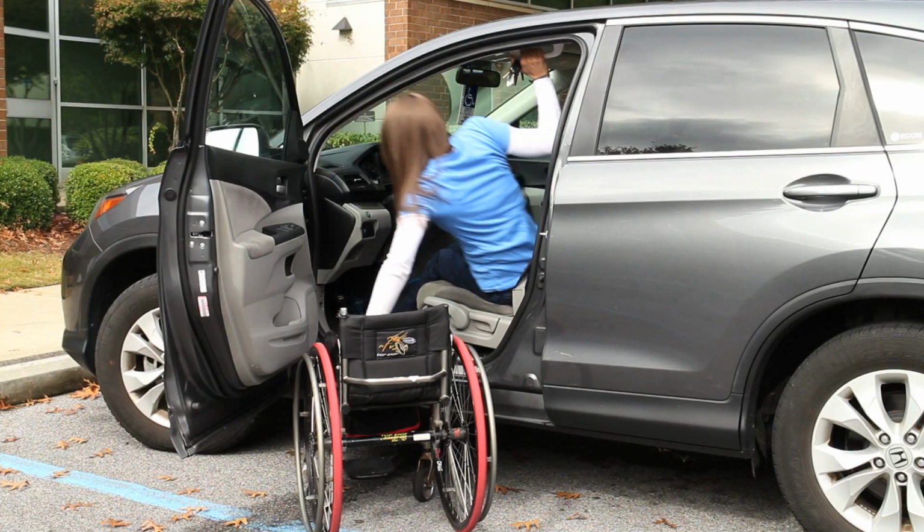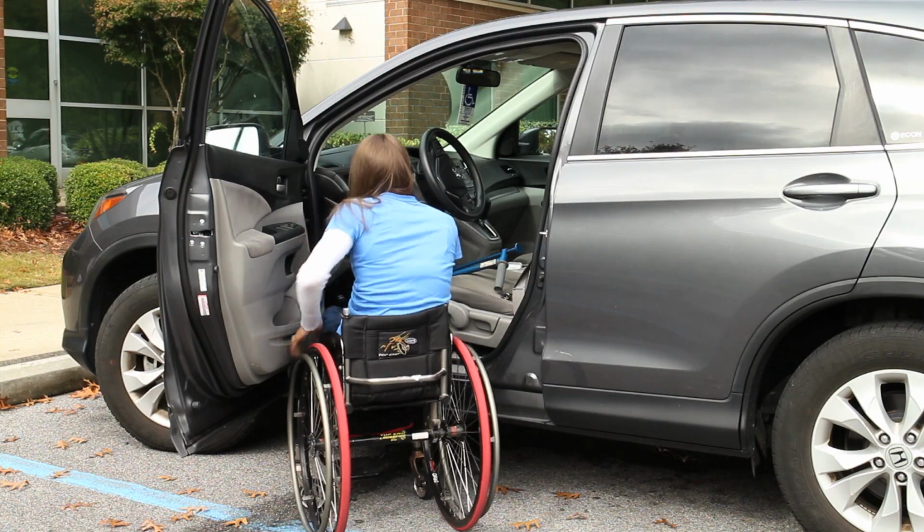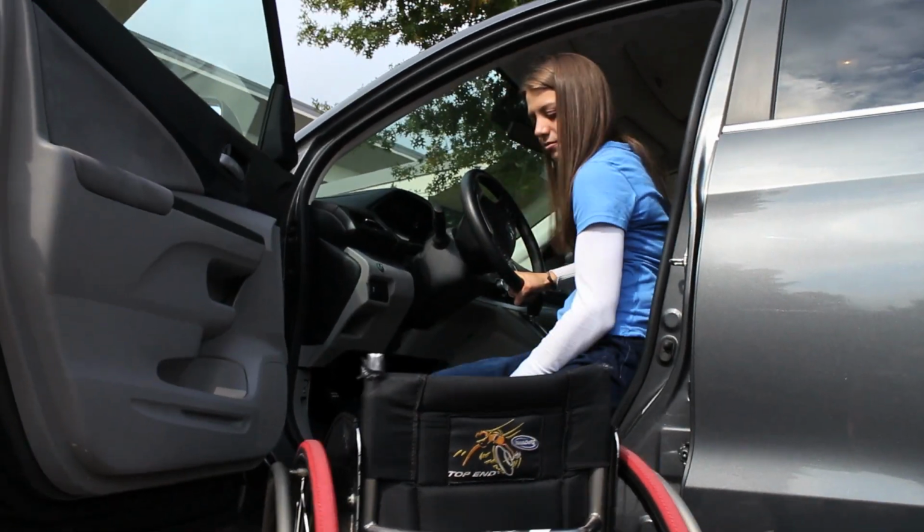Many times, vehicles only have a handle on the passenger side, which can make your transfer much more difficult when you are the driver. Remember, when transferring into a vehicle, try to keep your arms and hands as close to your body as possible. The further out your arm is placed, the greater the stress will be placed on your shoulder joint. By simply keeping your arms relatively close to your body during transfers, this will decrease the chance of a shoulder injury.